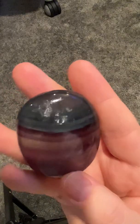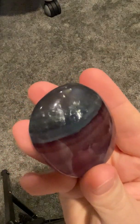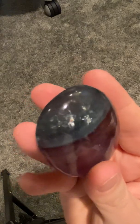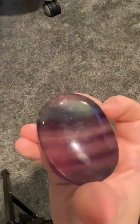But lots of inclusions in there. Beautiful, beautiful. See, if you look there, to me it looks like people, two people talking or something. I don't know. I see it there. I don't know if you see it. But yeah, I love fluorite. And check out my previous videos with the fluorite sphere, which is like humongous.